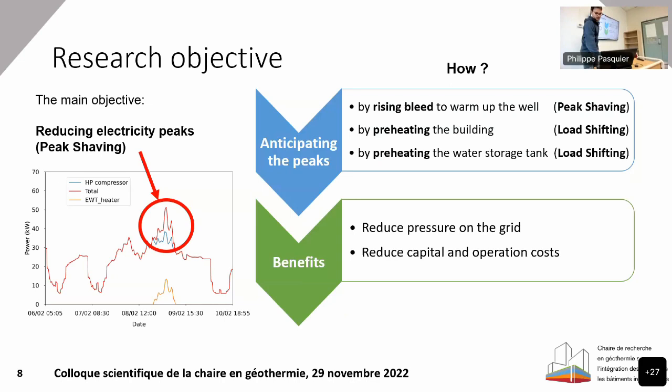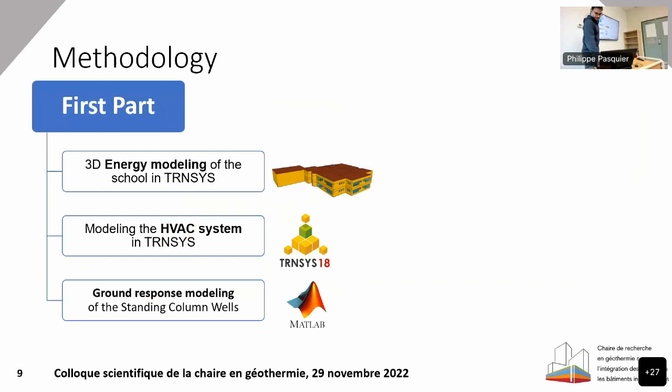And this is achievable, as I mentioned, with model predictive control. My methodology is divided in two parts. I will mostly talk about the first part because the second part is still future work. The first part is mostly about modeling. I model the school in 3D. I model the heating, ventilation, and air conditioning system in TRNSYS, a software mostly focused on energy systems and buildings. I also integrated in TRNSYS, via co-simulation with MATLAB, a ground response model of the standing column wells.